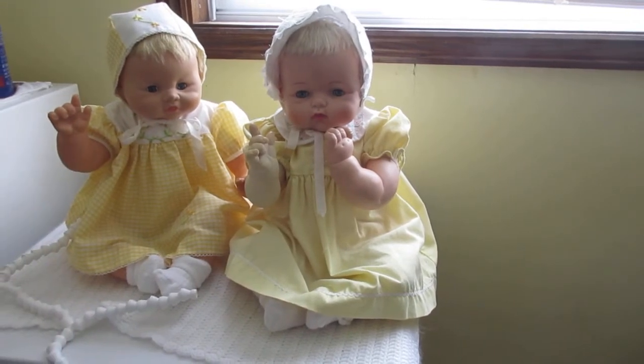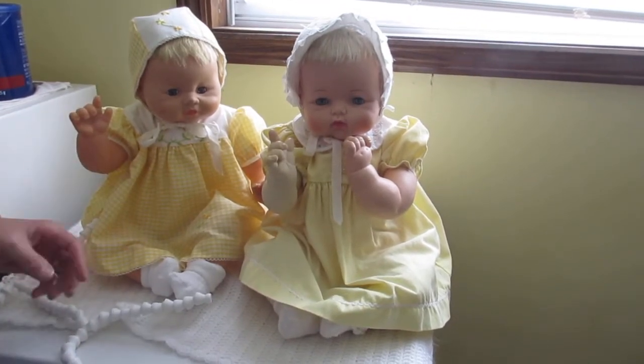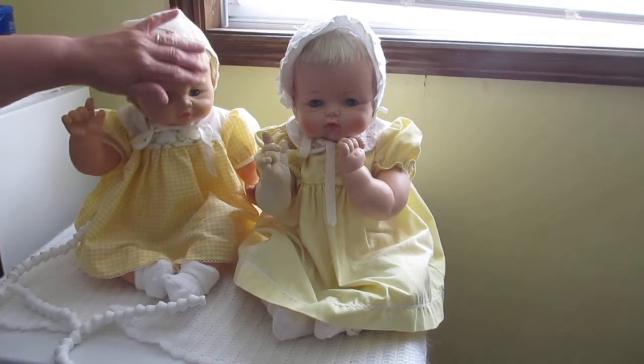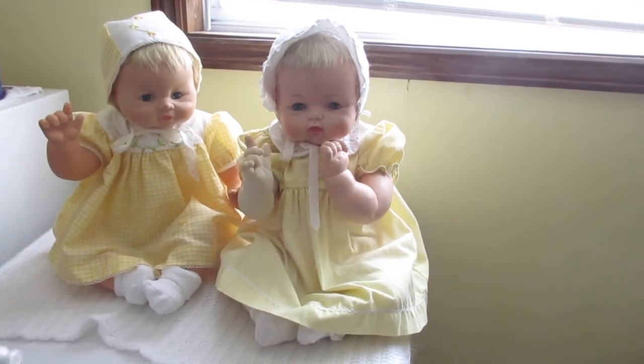So just to show you about competition dolls, companies were always on the move trying to make them to compete and make money. And they very well did, even with this little girl. Though she probably didn't cost as much, she's just as beautiful. I think she's just as beautiful. I just love her look.